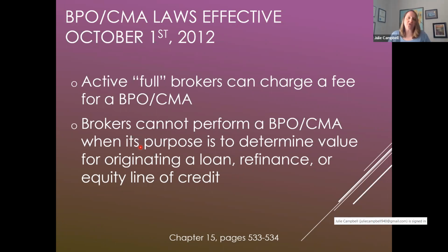We do not determine value. That's the appraiser's job. We cannot do a CMA or a BPO in place of an appraisal for originating a loan, refinance, or equity line of credit. We are not appraisers. We cannot determine value.